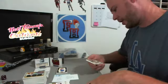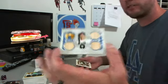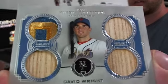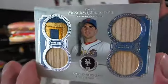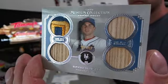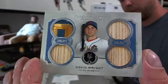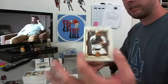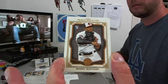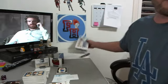That's a nice looking patch. I don't know what that's from. Number to 99, David Wright, triple bat, and some kind of crazy gold patch on there. For the Mets. 89 to 99. Fitzy Ball. Mets. Manny Machado, rookie to 424. Last box of museum.